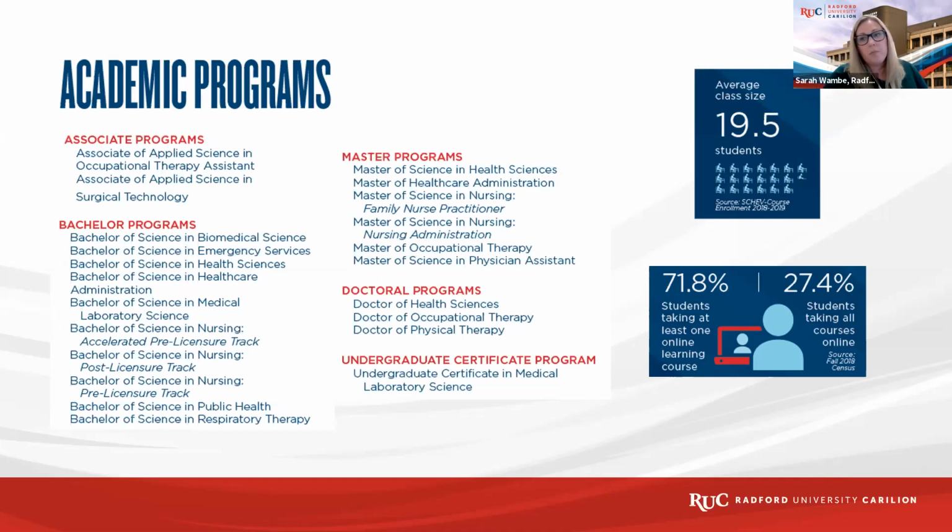So no matter what, you're going to be in a small classroom. Actually, our largest classroom on campus pre-COVID holds 75 students. Now, here at COVID, it's closer to about 25. So you're never going to be in a large classroom, which means that your hand, when it's raised, will always get answered, and you're always a part of the conversation.